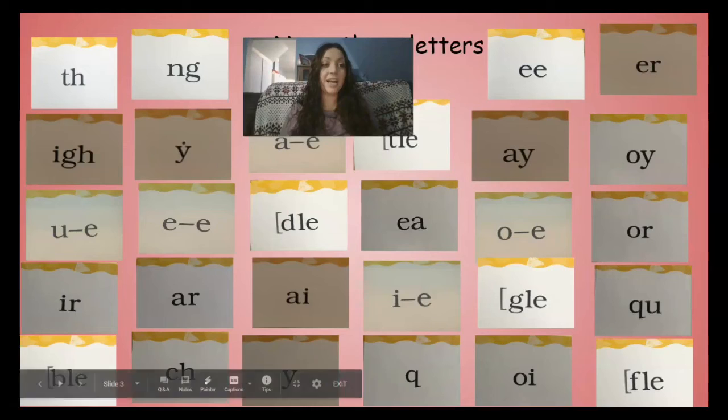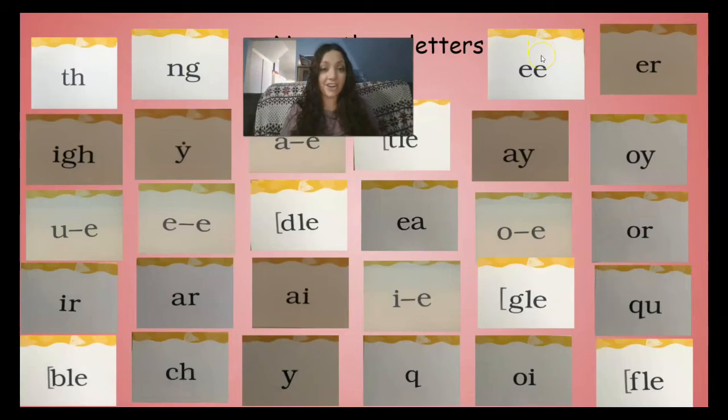Now that we've warmed up by alphabetizing some words, we're going to go ahead and name some of our letter cards. Are you ready? So I have digraph TH, digraph NG, digraph EE. And then over here we have combination ER. How about right here? Trigraph IGH, and it's got a dot, so vowel Y, A consonant E, final syllable TLE, digraph AY, and we have this. What do we call this again? Diphthong OY, very good.